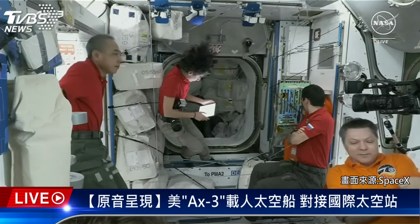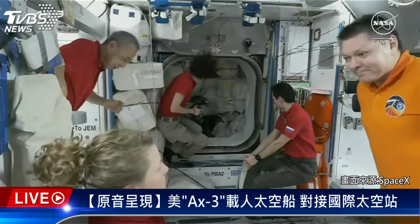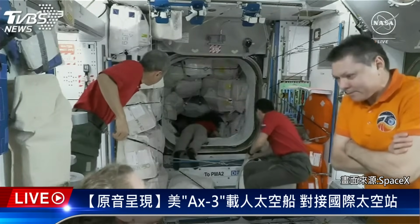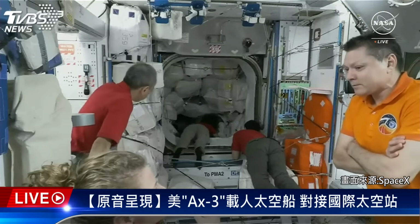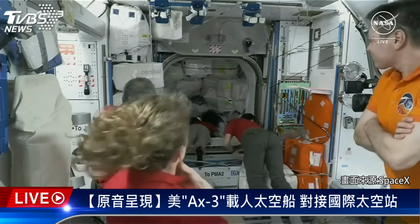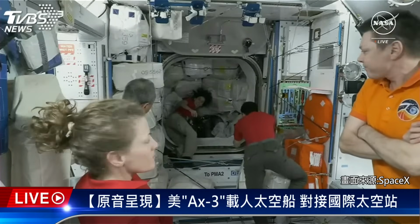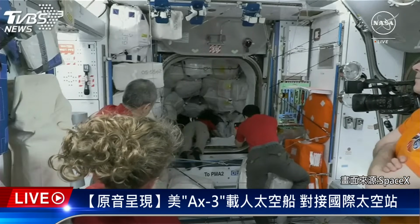SpaceX Freedom, you may come on board and we're opening the hatch. Copy that, Freedom. SpaceX in Houston on the big loop, the Dragon forward hatch is open. SpaceX copies. 6:13 a.m. Central Time. Dragon hatch is open.